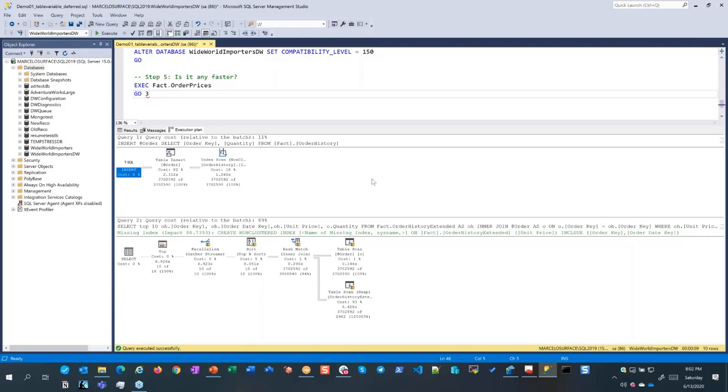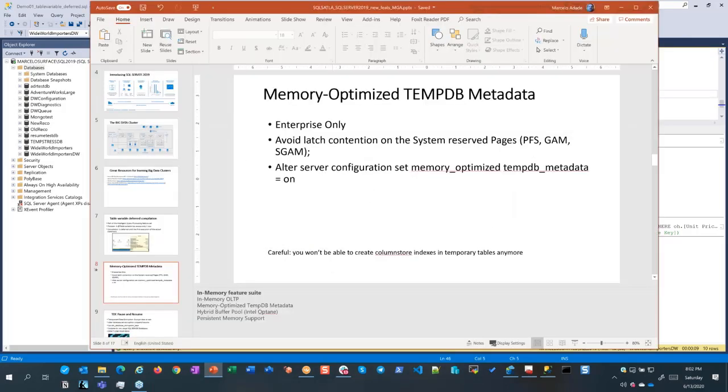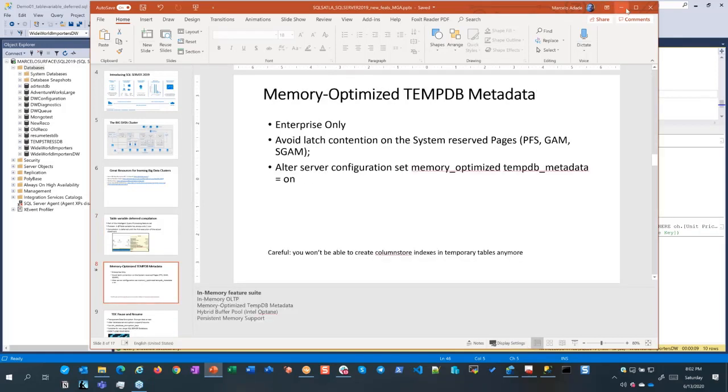called intelligent query processing, intelligent database, something like that. Anyway, since I'm already here, let's go to the memory optimized TempDB metadata.